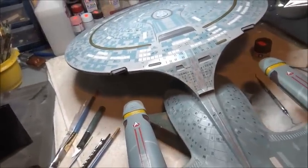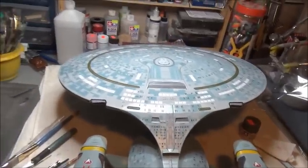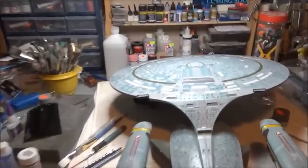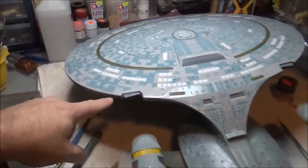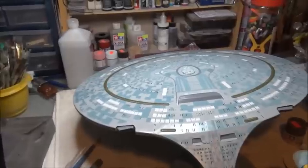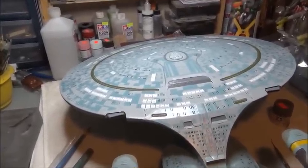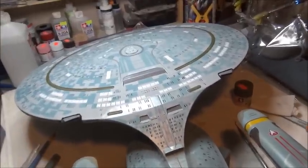Today's Wednesday. Got 2 more days on it. I think 2 more days is going to do it. Hopefully, still on track to finish. I've got a lot of work to do on the perimeter of the saucer. I need to fill that in with the JB weld to light block it, and then paint over top of that. I've got decals that go around the perimeter of the saucer.